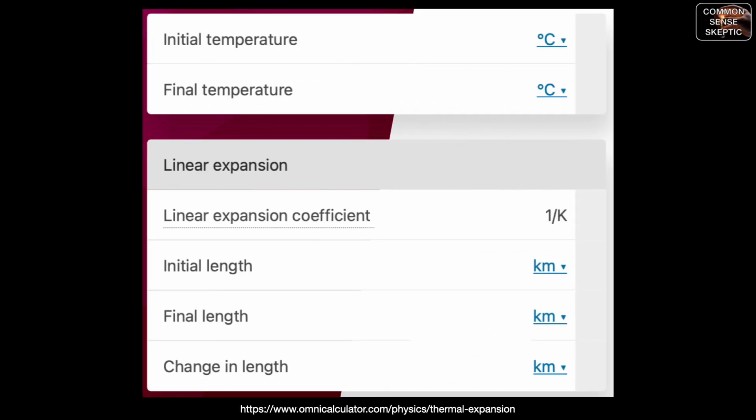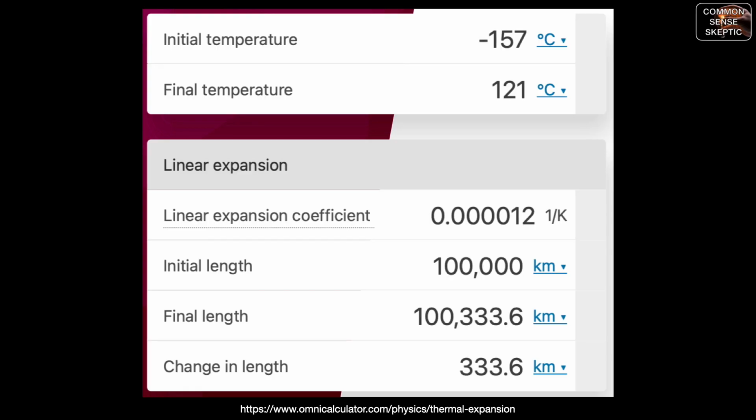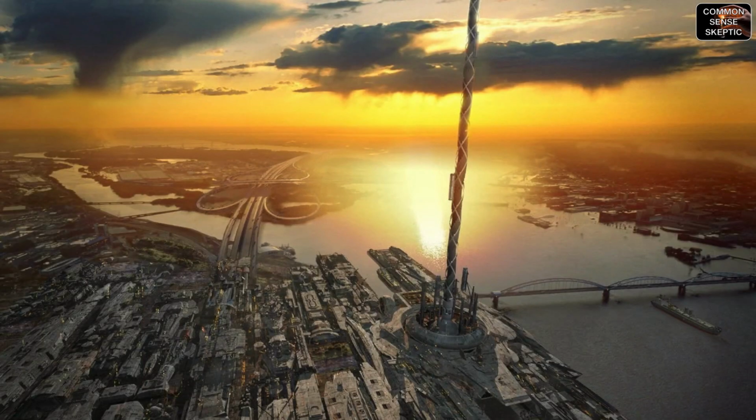planet. And if the overall cable out to the apex anchor point is 100,000 kilometers long, that's going to stretch out over 330 kilometers every time it warms up. Meaning something as simple as raw sunshine in space could cause a huge problem for this concept.